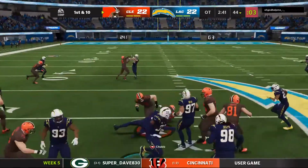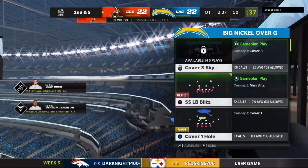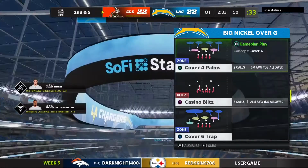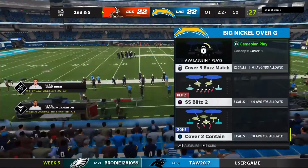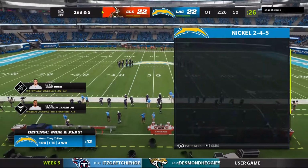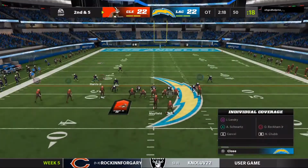Handoff comes to Chubb, and he'll be brought down at the 50 after a gain of about 5. Brandon, 5 yards on that run. Let's get back to the huddle and make sure if you're a back, you spend time with your offensive line and give them credit. Hard to move those 300-plus pounders at the line of scrimmage, and they did for a significant chunk of yardage. After the pickup of 5, here's 2nd and 5.